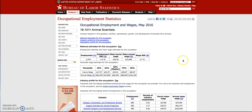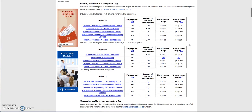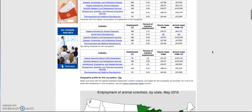Okay. And it gives you a lot of really good information as of specific dates. So this is for May 2016. And you'll see that it gives you estimates for this occupation, how many people in the United States are employed in this, what the hourly wage is, what the mean annual wage is. You can come down here and see what kinds of industries are hiring in animal sciences as well.